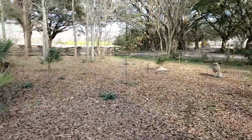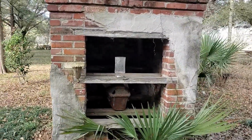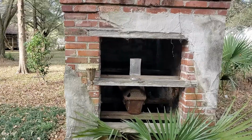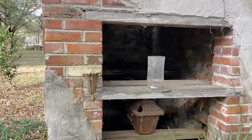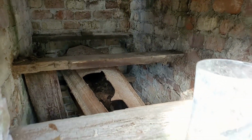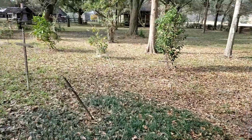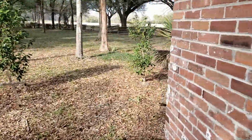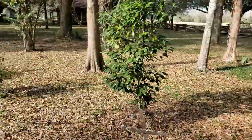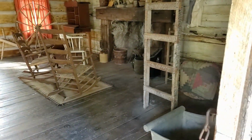Guess I don't need to worry about where I'm stepping too much. I don't believe anybody's buried right here. Yeah, look. Be buried in this tomb, maybe as a family. Maybe put a candle in there. Maybe a little eternal flame candle in there. I didn't look at the plaque before I looked at this one.